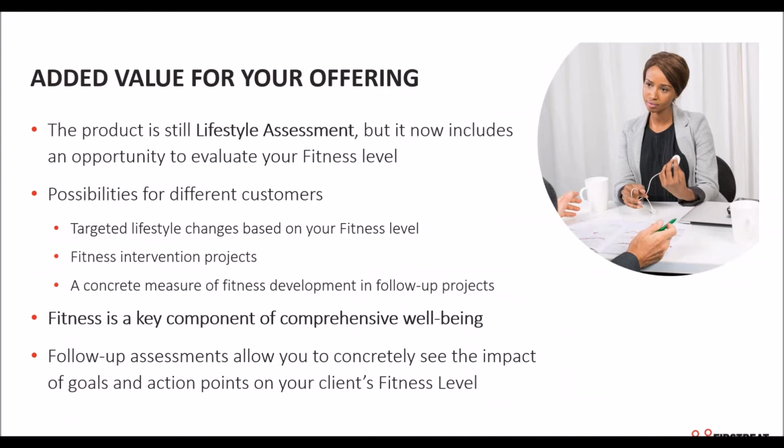Of course, the idea of this is that in addition to being nice new information for the client, it's a definite added value for your offering. Whatever kind of package you're offering and coaching together with the lifestyle assessment, this product is still lifestyle assessment like it was in the past, but it now includes an opportunity to evaluate fitness level. And it has been asked about for many years, so this should be a very attractive feature for many people.